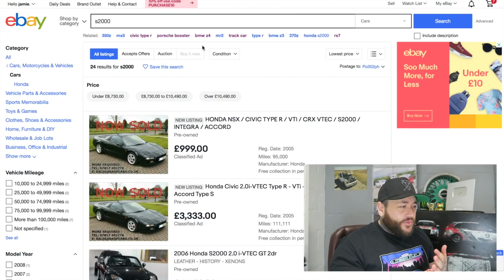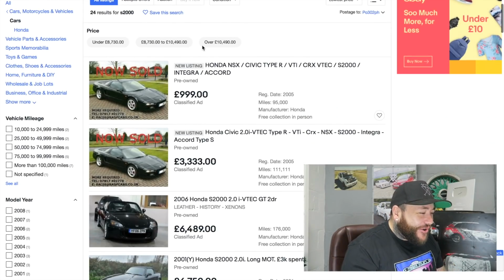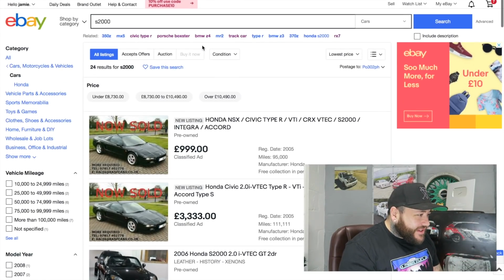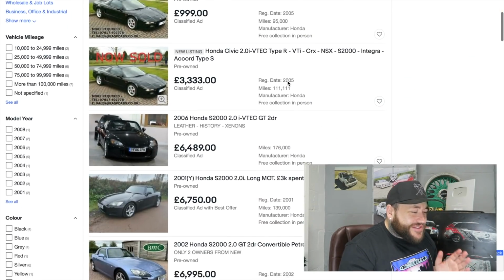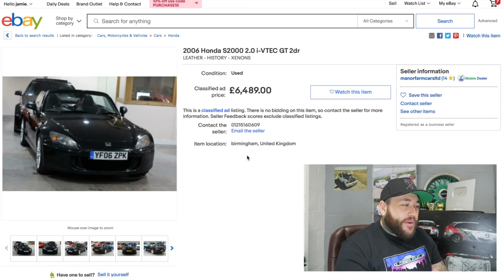The S2000 was just a funny one. There were so many out there that were either silly expensive, like I'm talking way overpriced for what they are, or they were destroyed. There was no in the middle. I could not find at the time an in-the-middle car. So today, jumping on eBay, S2000, I think the cheapest one on here is £6,489.